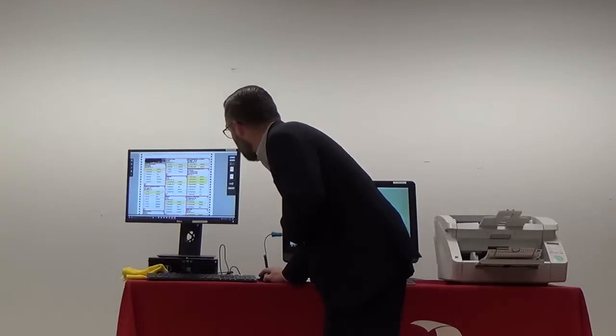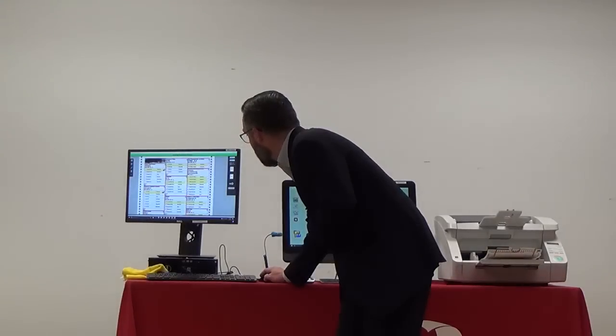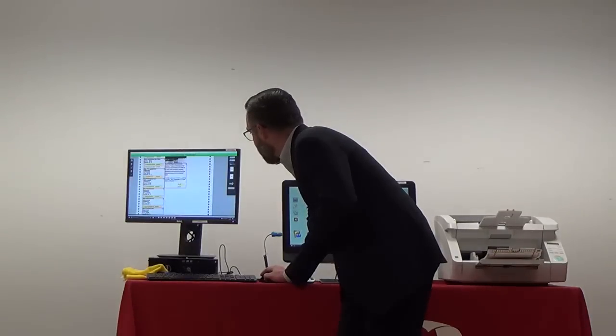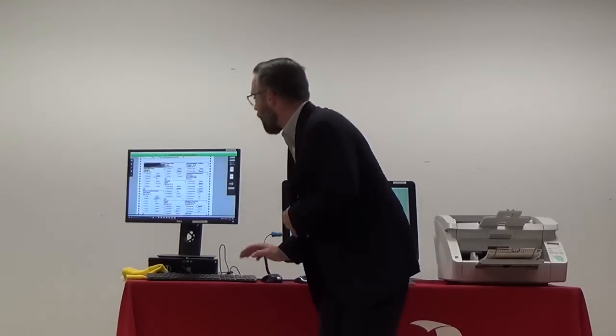So right on the screen, I can go ahead and say, you know what? The voter meant to mark these. They wanted those votes to count for those candidates. I can do the back page. I'm not going to fill all of them in here. And then I hit complete. It's going to go on to the next ballot.